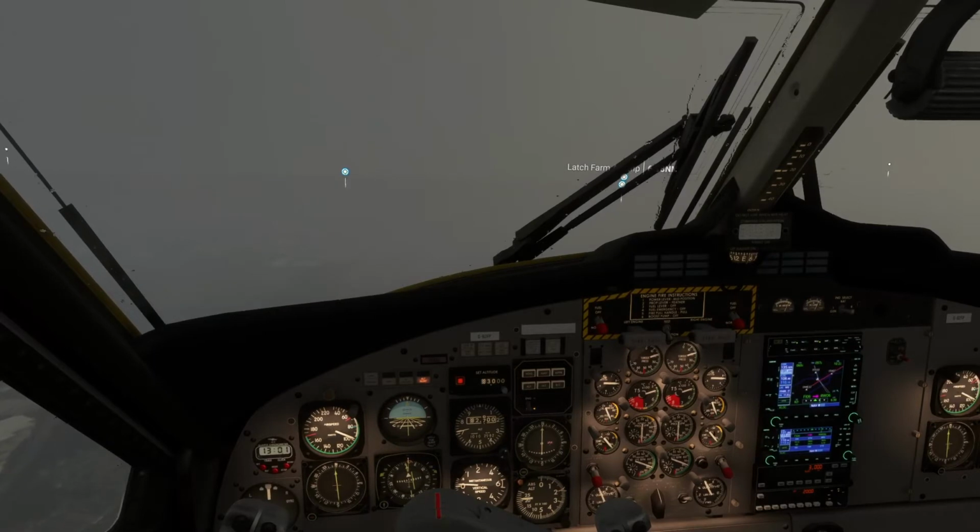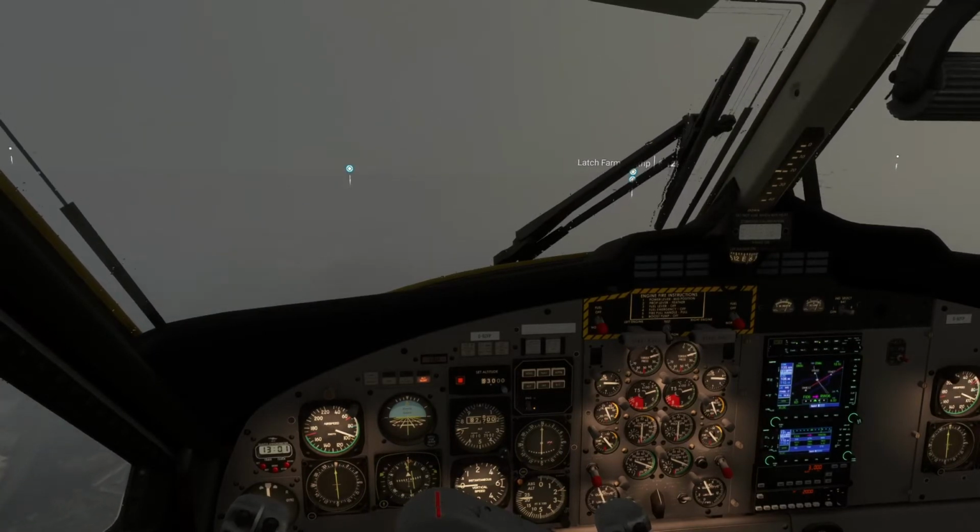Jersey 4 Lima November, climb flight level 230. Climb 230, Jersey 4 Lima November.